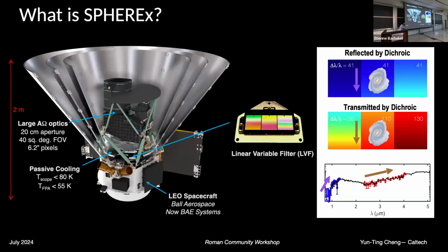Okay, so here's an overview of our SPHEREx instrument. The whole observatory is about 2 meters high, and we have a 20 centimeter aperture and a very wide field of view of about 40 square degrees. The way we take the spectra is using a technology called the linear variable filter. This linear variable filter, LVF, has a continuous gradient of the central wavelength. And we have 6 detectors, each of them with a linear variable filter on it.